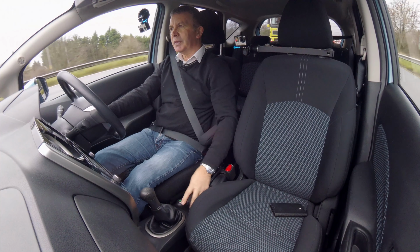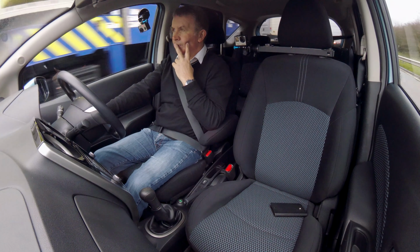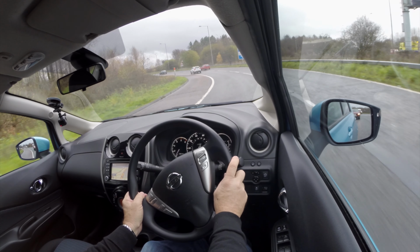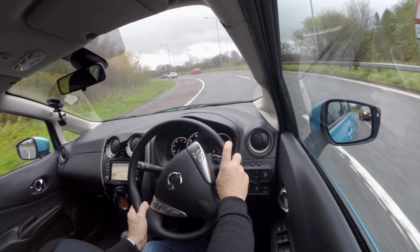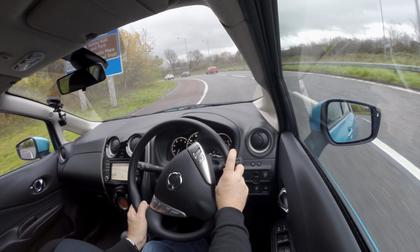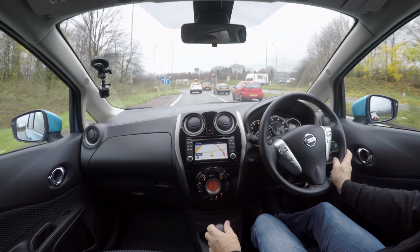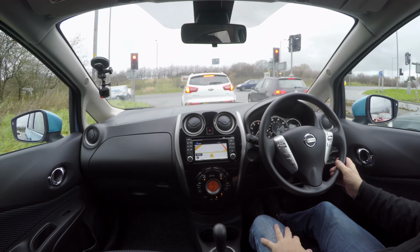So we're in fifth. I'll just let it go to tick over and see what happens as we're going around this corner. I'm not touching the accelerator at all, or the brake or anything. The car is just doing 35 miles an hour in fifth gear at tick over speed. Not particularly good labour in the engine, but it just shows you what low end power the car's got.